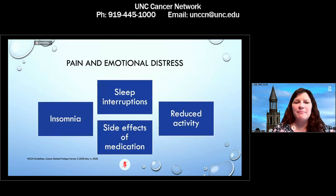You have to treat the pain and emotional distress. It can cause insomnia. It can cause sleep interruptions, reduced activity. They're not doing things that's making them more tired. It can be side effects. Managing the side effects of medications, fatigue, like maybe you're giving them something to help with their gabapentin or pregabalin to help with their neuropathy that they're experiencing, but then they're so drowsy from that. So just making sure that you're assessing what could possibly be causing their fatigue.